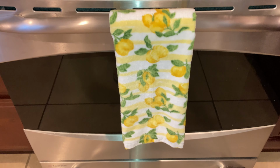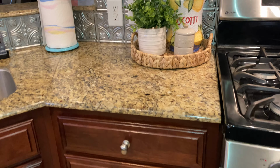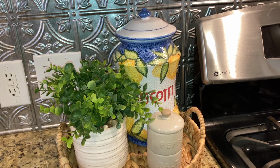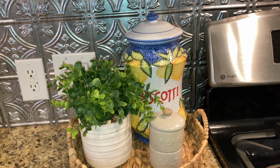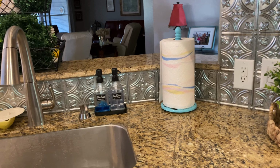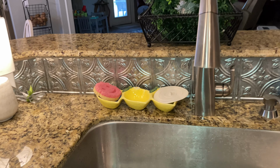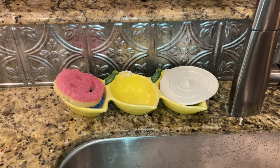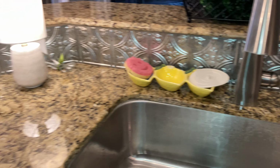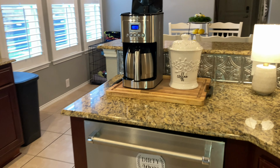So there's another view of the cute lemon towels. I've got a set of 2, but I just put 1 out. The lemon biscotti jar is a Goodwill find from a while back. And there's something about the green and the yellow and the blue. It just really makes me happy. Those are just some happy colors. And this little lemon tray thingy, I don't know what you call it, it's got 3 little lemons attached, and it was a Goodwill find as well.